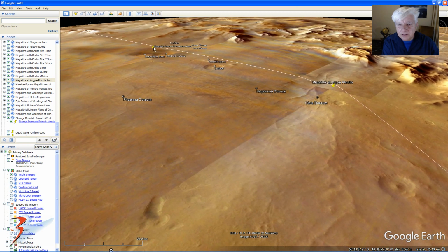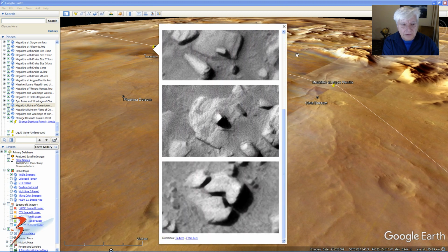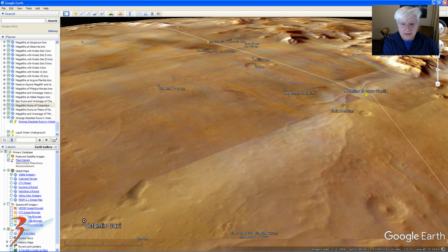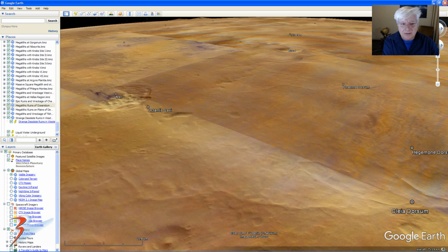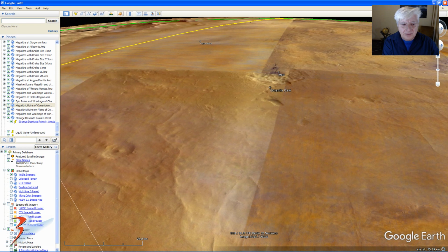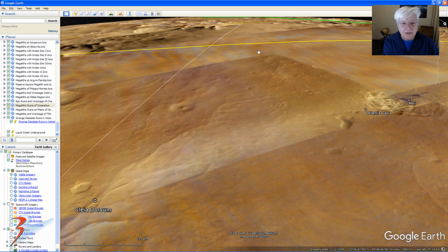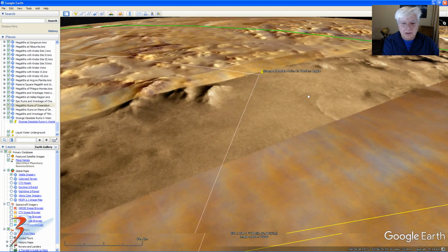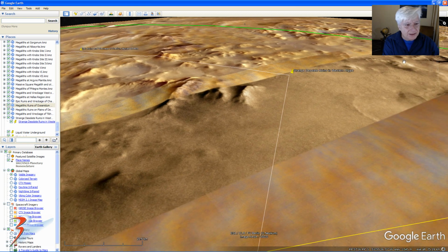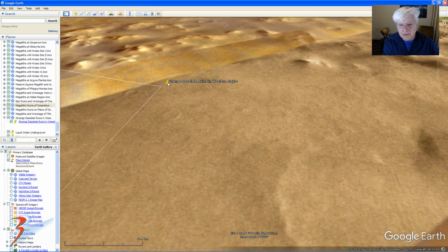So this area here could have been either a massive lake or maybe a large sea, and the water rushed through. Look how flat this plain is, or valley, and then takes us through to that area near Chariton Montes, and this is where I speculate a lot of the water flowed through. That's why this area here is so clean.